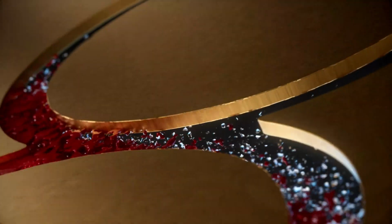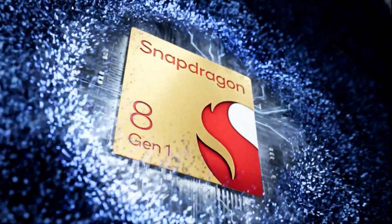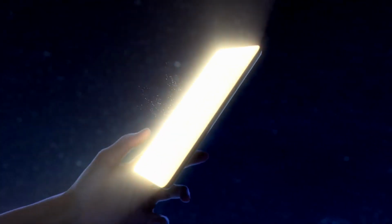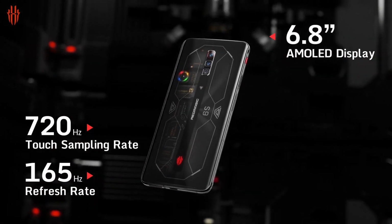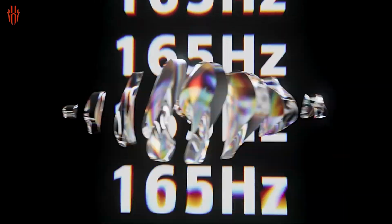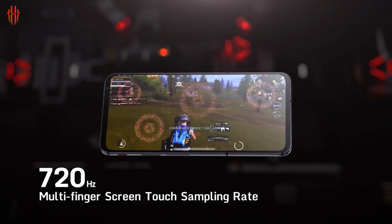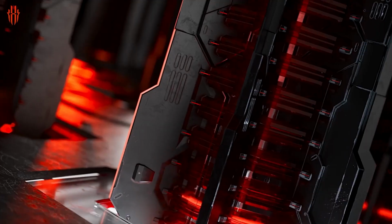The Red Magic 7 has a Snapdragon 8 Gen 1 chipset, up to 16GB of LPDDR5 RAM, and half a terabyte of UFS 3.1 storage. There is a 6.8-inch OLED, and if the display specifications are not different from the Red Magic 6, then it is a 10-bit Full HD panel with 165Hz refresh rate. There is a main 64-megapixel camera on the back and an 8-megapixel camera on the front.